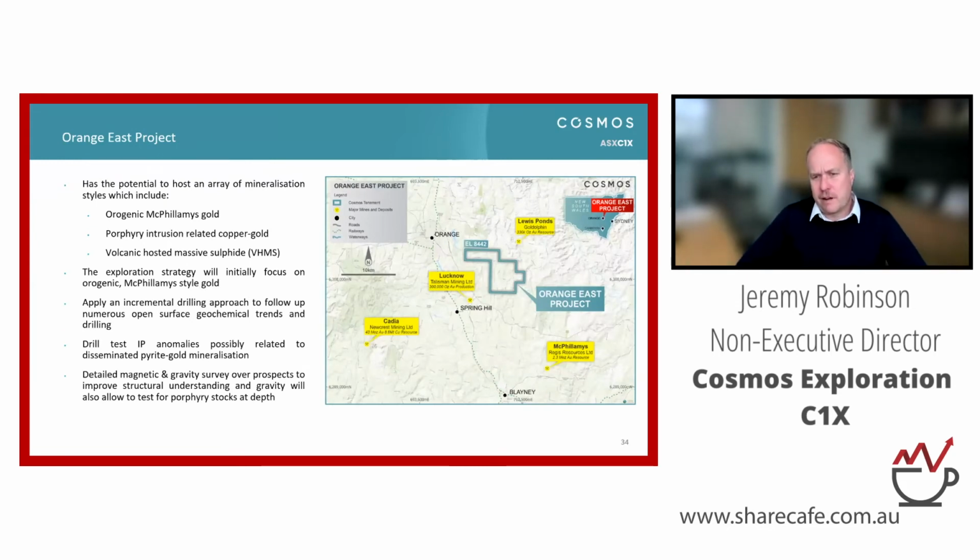So that was our Burrow East project. We also have our Orange East projects. As I mentioned at the start, these are located in New South Wales. This is a very good package of ground here. We're also looking to acquire further ground in the area. This will be a project that we will move on to after we've been drilling our Burrow East project. Hopefully we get held up at Burrow East drilling out a discovery, but if that doesn't come to pass, we will move on to the Orange East project.